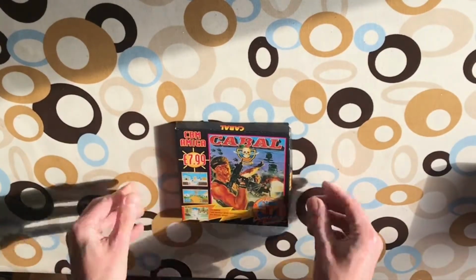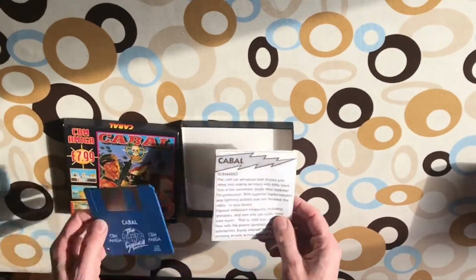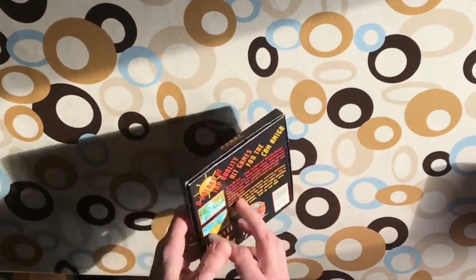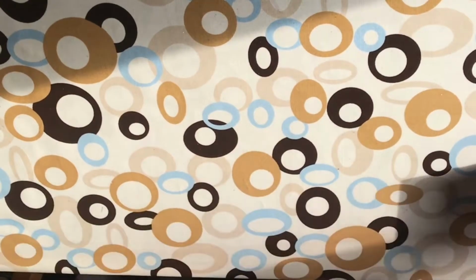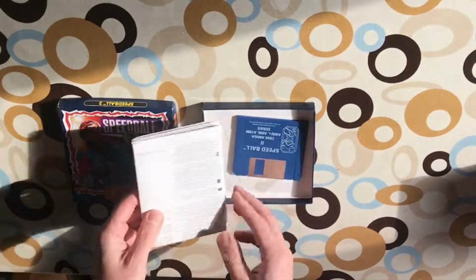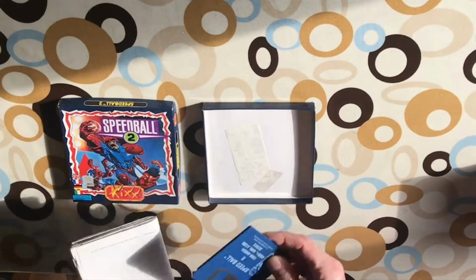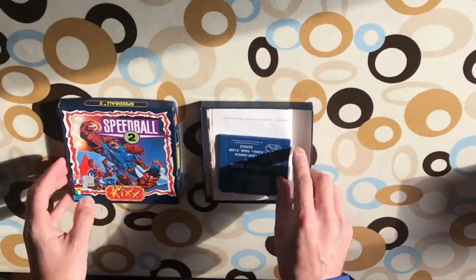Cable. There we go. Obviously you can pause this if you want to see something in more detail. Disc and instructions is there. There's the back of that one. See the back of that Striker. Yeah. Nice bits of gold on there. Speedball 2. So, is that the right instruction? Oh, crikey. Massive instructions. Oh, I've got those sellotape, the receipt in there, $9.99 from HMV in Exeter.